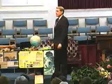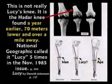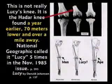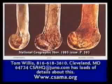Well, in the first place, National Geographic labeled this one, which is actually the Hadar knee. It was found a year earlier, 70 meters, that's 200 feet lower in a different layer of rock, and 1.5 miles away. This is not from Lucy, unless a train hit her going about 400 miles an hour. Five times National Geographic labeled it Lucy's knee, and it's not even Lucy's knee. Tom Willis has a great article, Lucy Goes to College, about the real facts about Lucy's knee, and how Johanson has very conveniently just been real quiet about this. That's not Lucy's knee.